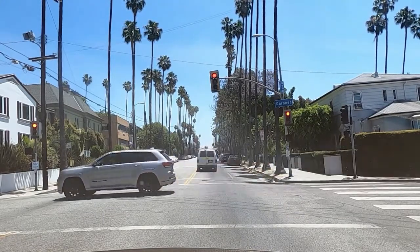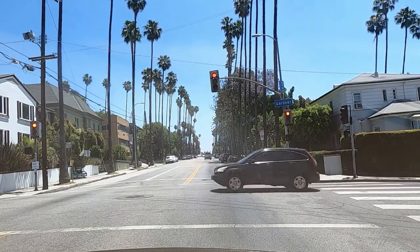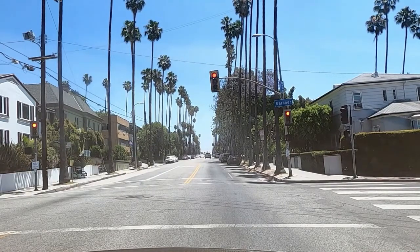Not much street parking, so if you come here, make sure you absolutely watch the street signs because they will ticket you and they will tow you and you cannot talk your way out of it.